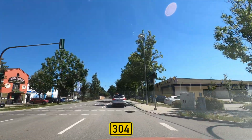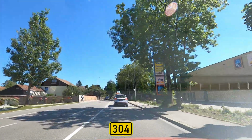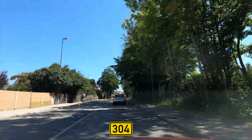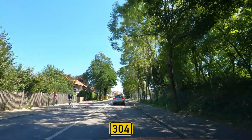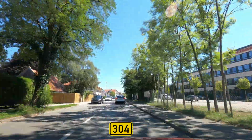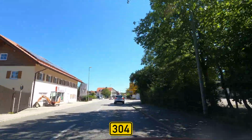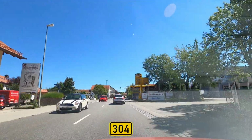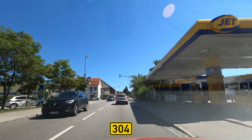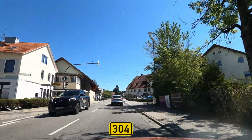People are returning from work now, from Munich. A lot of people are living in these suburbs here. Many are commuting every day from here to Munich, from Kirchseeon, even if there are also some workplaces here. But commuting is very extended here in the area around Munich.